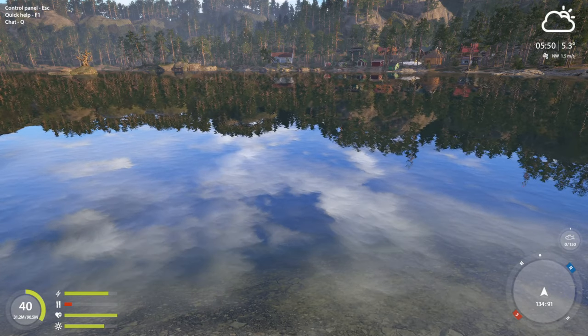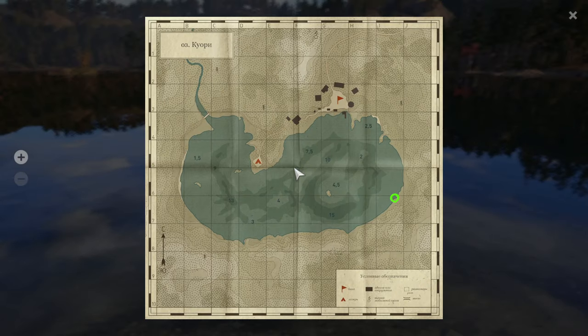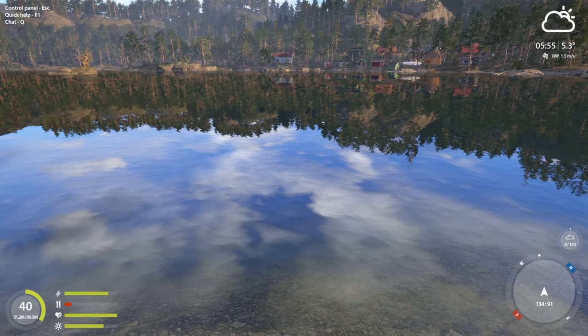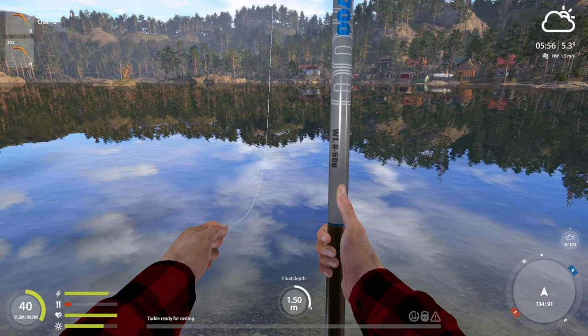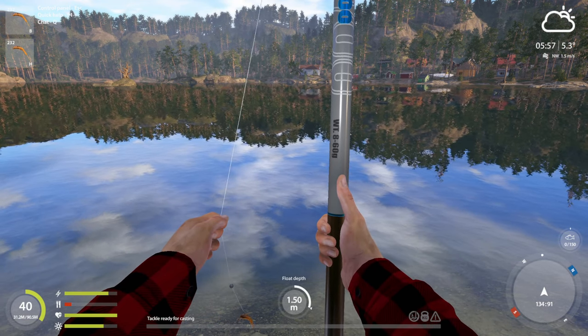We're gonna do some float fishing here on Kuori at 134.91, which is right down here on I-7. I'm gonna use three types of different depths here. The depth is gonna be 1.5.